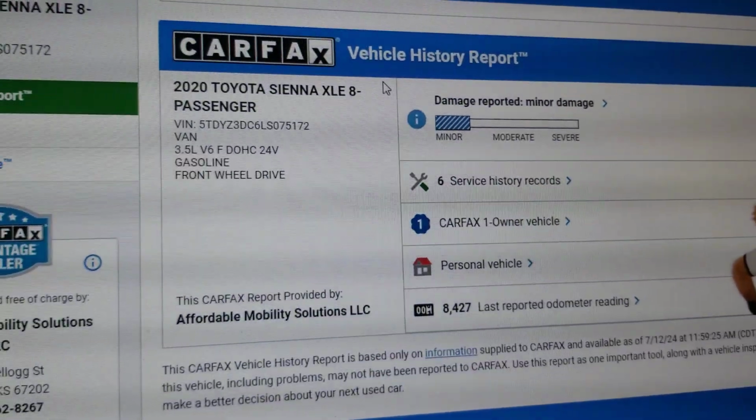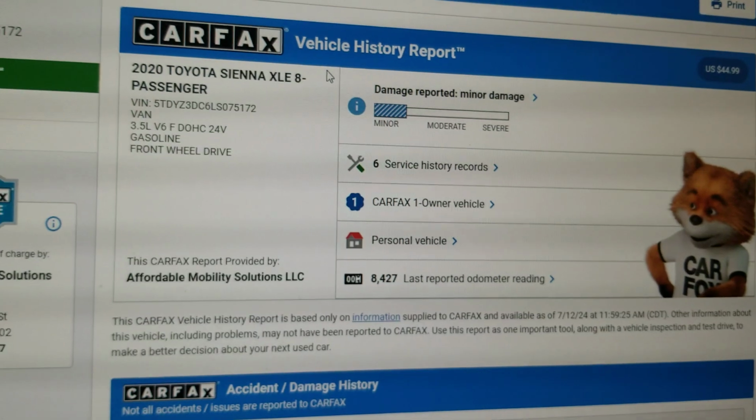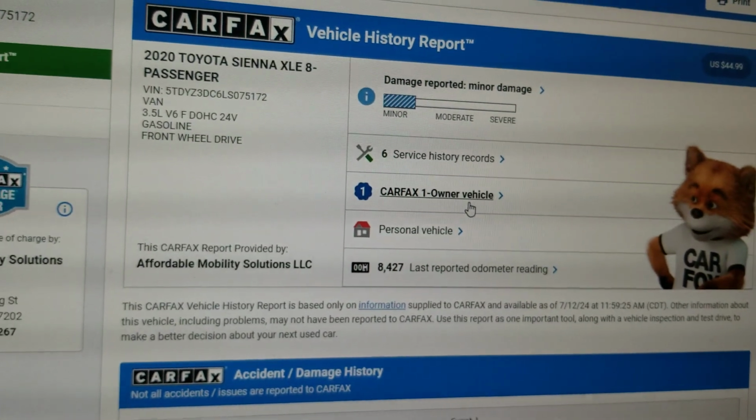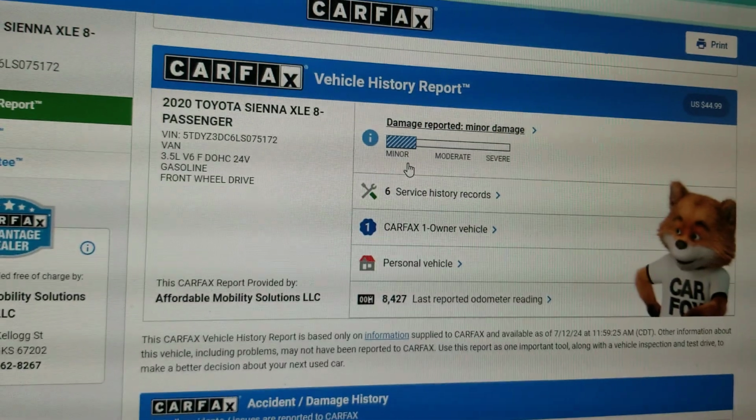Protect yourself. What we do with that VIN number is run a Carfax on every single one of our vehicles before we buy it. You can see your Carfax shows 1 owner, 6 service records. Last owner is a personal vehicle. It does show some minor damage. I'm going to show that to you.